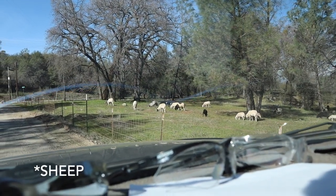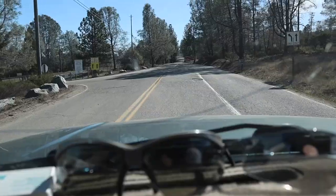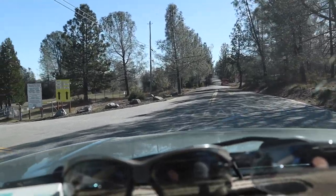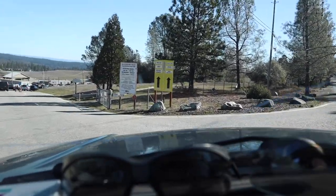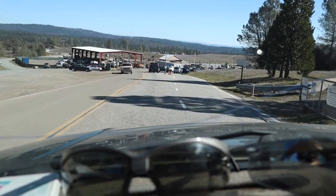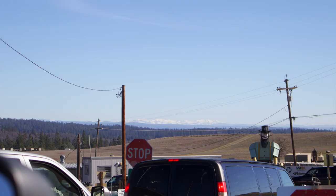Bye, goaties. Crazy thing about this dump is it's prime real estate. I'm not sure if you could see it. Those mountains on the other side of that building are Yosemite.